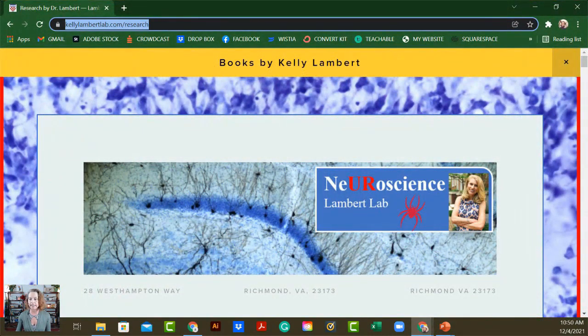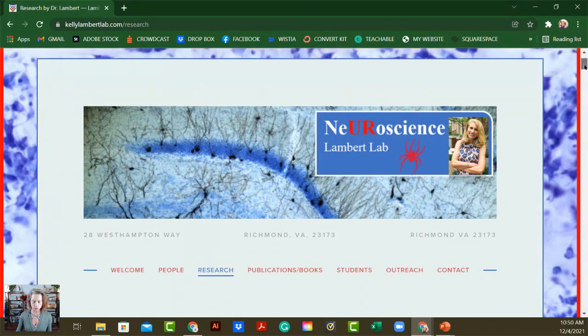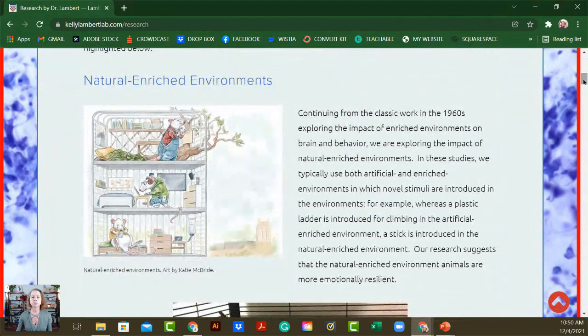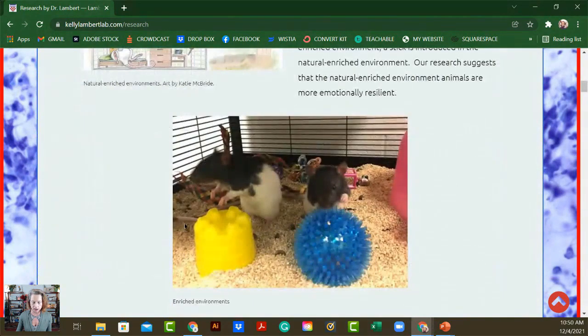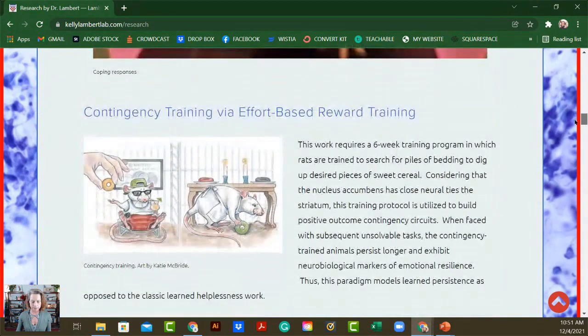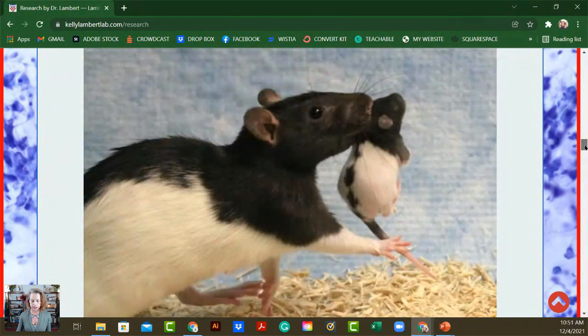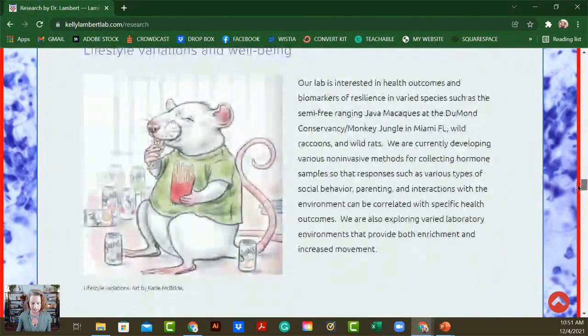I'm going to copy and paste this so you can learn more, because she has really interesting research online and books as well. She's done these research projects. She's got these cute little cartoons that one of her students drew, talking about how if you put a rat in a healthier environment versus an unhealthy, boring environment, that actually changes their brain. It shows them in different environments where there's lots of things to play with. And then they also talk about stress, like if they cope with stress. The parenting, all kinds of really fascinating research she's done. And so that's how I first got into them.